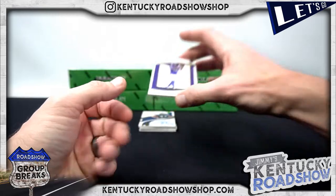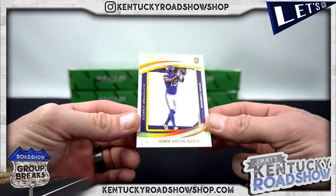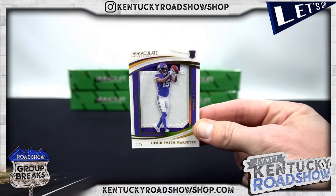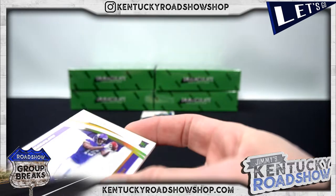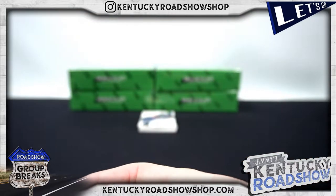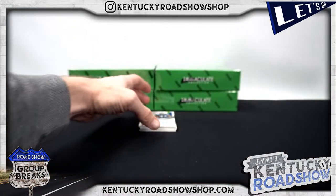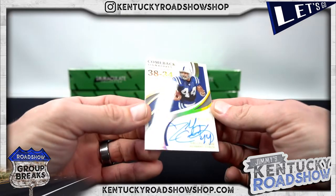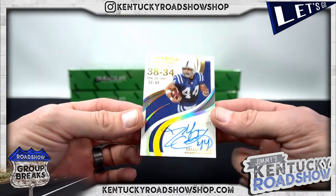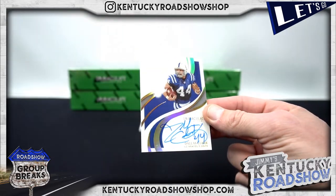Well, that's cool. Shadow Box Acetate, Amir Smith Marset, 1 out of 5 for the Vikings. Hey, Donnelly. That's cool. Dallas Clark, comeback signatures. Acetate to 99. Brian Jordan.